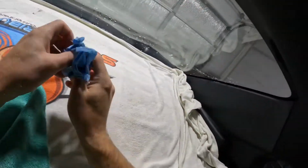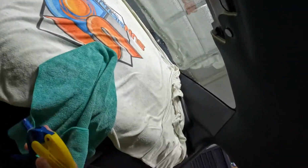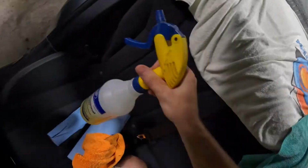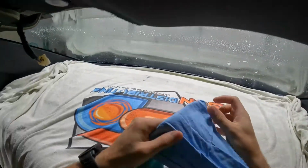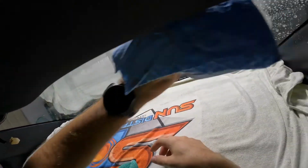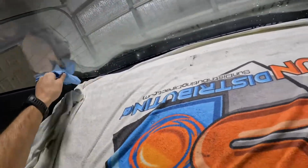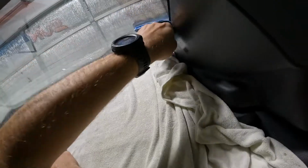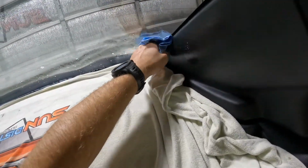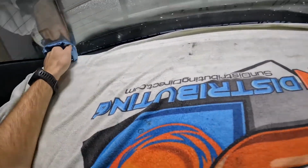That's the tricky thing about removals. You really never know what you're getting into. You can look at a film and think, oh, it's gonna come off easy, and sometimes you can just be dead wrong. What we probably should have done is left the back glass completely clear, that way we could see any specks of glue left behind. But as easy as this is coming off, I don't think we're gonna have any issues with contamination.